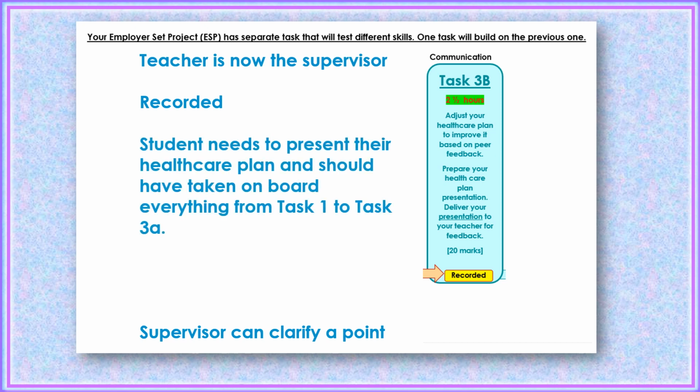Students need to present their healthcare plan and should have taken on board everything from task 1 through to task 3A. Presentation using PowerPoint. It does say at some point you can use a flip chart, but probably not going to be meeting the standards that they're expecting for digital as one of the core skills. So not sure why that's in there, but hey ho. A supervisor can clarify some points if they've stumbled through something, but again, no leading questions.